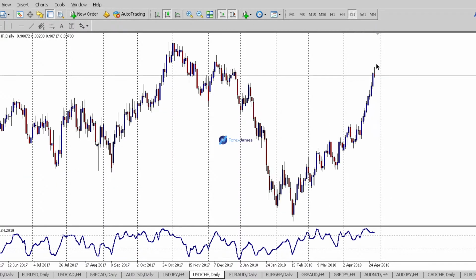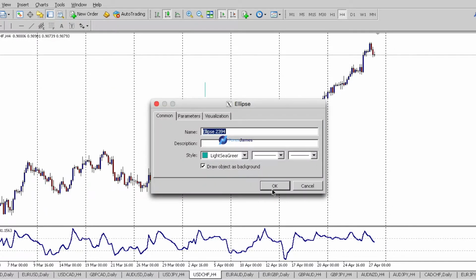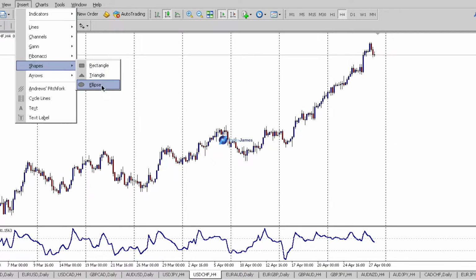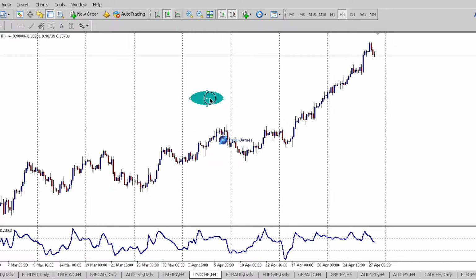Dollar franc. Wow, what a move. I'm not shorting this anytime soon. Definitely a buy. Right about here is a buy zone.